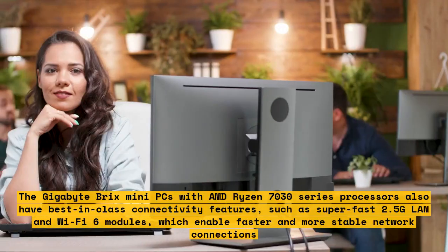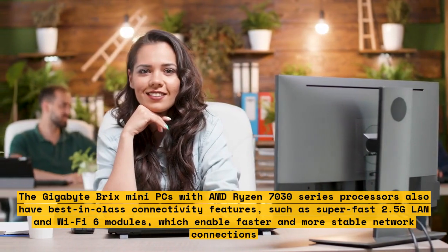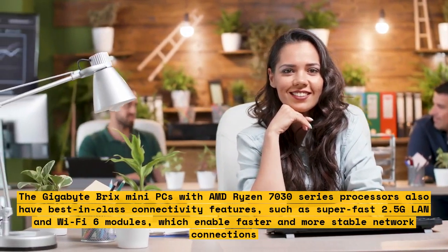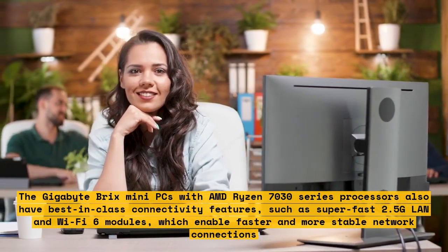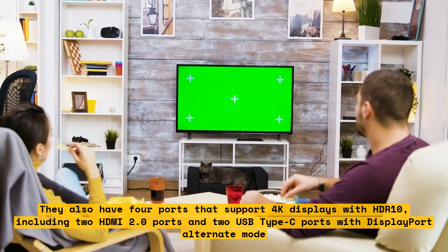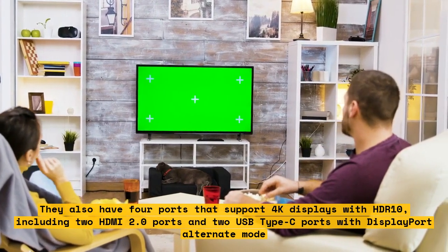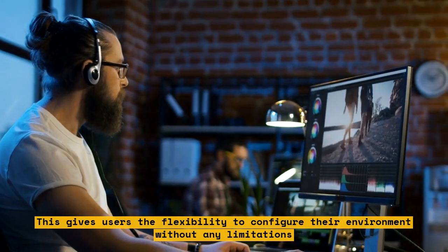The Gigabyte Brix mini PCs with AMD Ryzen 7030 series processors also have best-in-class connectivity features, such as superfast 2.5G LAN and Wi-Fi 6 modules, which enable faster and more stable network connections. They also have 4 ports that support 4K displays with HDR10, including 2 HDMI 2.0 ports and 2 USB Type-C ports with DisplayPort alternate mode. This gives users the flexibility to configure their environment without any limitations.